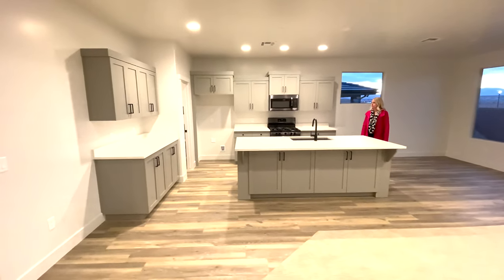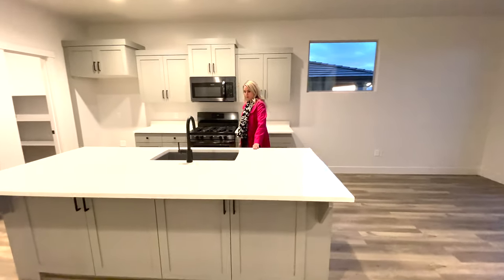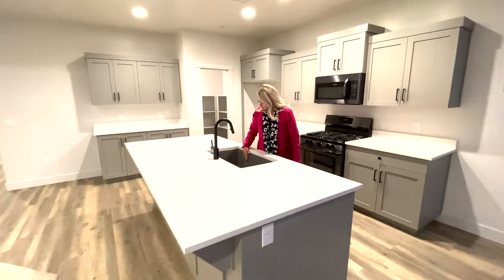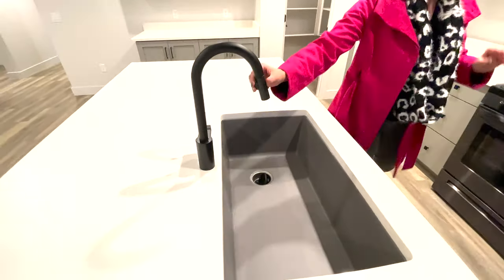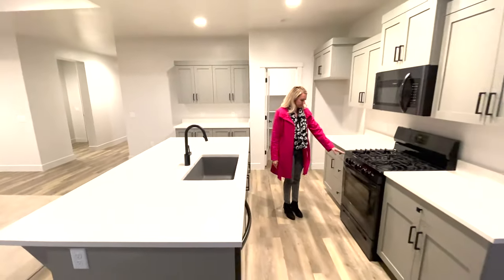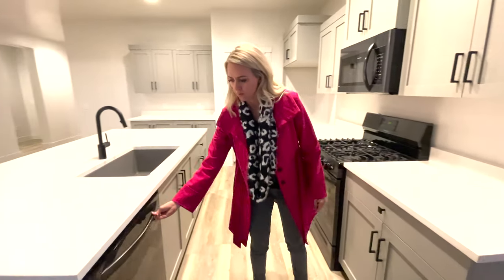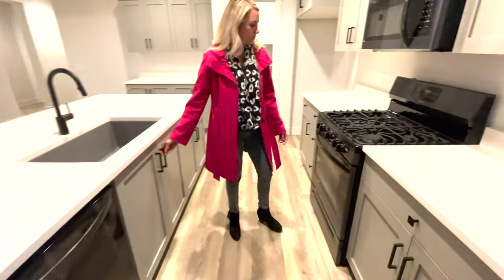Nice gray cabinets, and it looks like manufactured stone for the countertop. The size of the center island is nice and large. There's a nice large farmhouse sink. Gas stove.